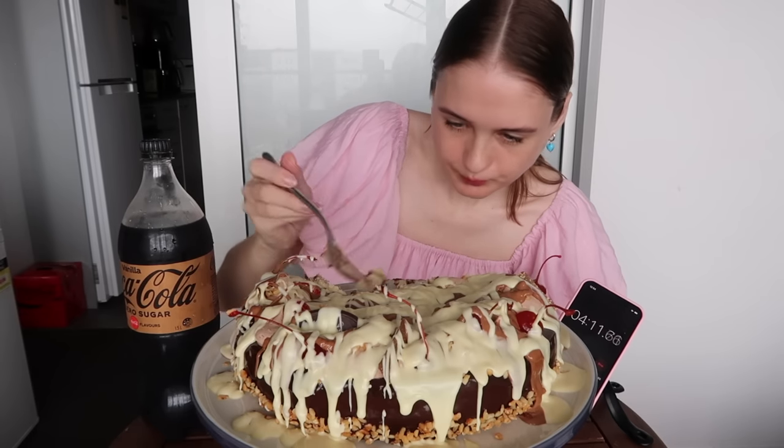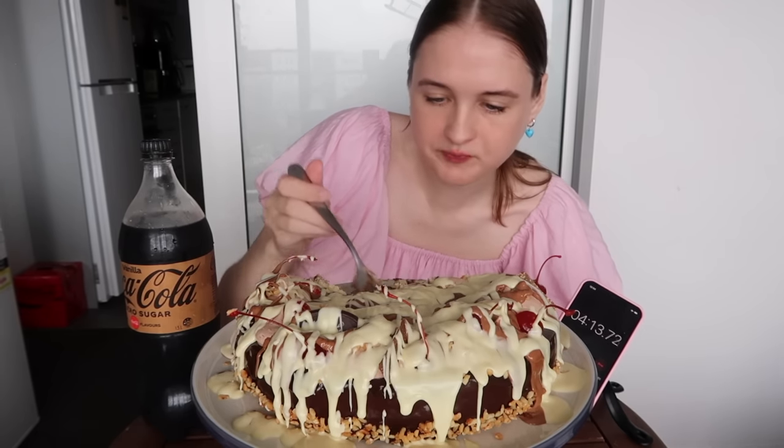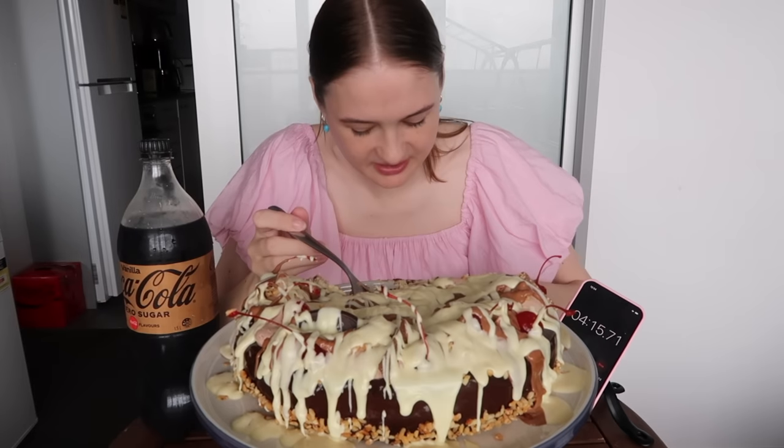So sweet, but very tasty. Oh, the dairy and stuff makes the back of your throat just feel real thick.